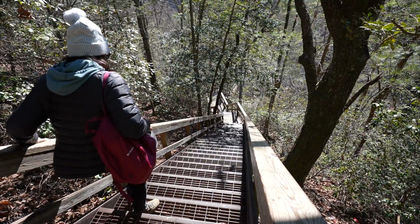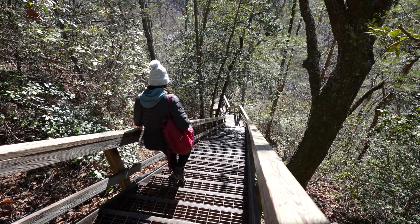But what we found is that there's two different paths, two different staircases. The staircase that we came down is the first staircase, and that has the most going back up. So if you go back up the same way that we came down, it would be 1,099. If you go the other way, which is the south rim, then it's 1,067. So a little bit of a difference there in which path you decide to take.